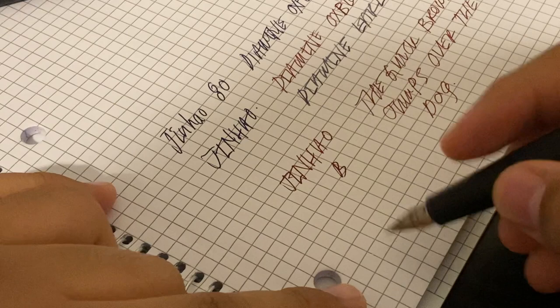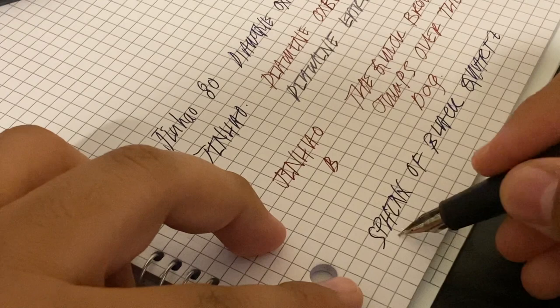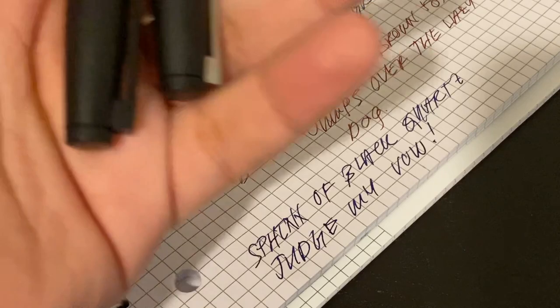To a different one here, Sphinx of Black Quartz, Judge My Vow. This one is much cooler than the first one. Yeah, I don't know. So I'm kind of rambling here, so I think I'll end it, but really good pens.